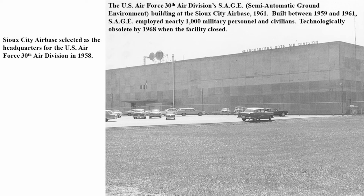And SAGE was, I don't fully understand how it worked, but basically this is before microchips and such, and so your computers were huge, hot machines, and so it was like a big cooler. And up until recently, this building was used by Tyson and other food processors over the years, I imagine because of some of the infrastructure that was in that building. Unfortunately for Sioux City anyway, like a lot of cutting-edge technology, it was obsolete by the end of the 60s because of different things that had gone on, and so SAGE passed by the wayside, but that was for a while something that was a really big presence in Sioux City.